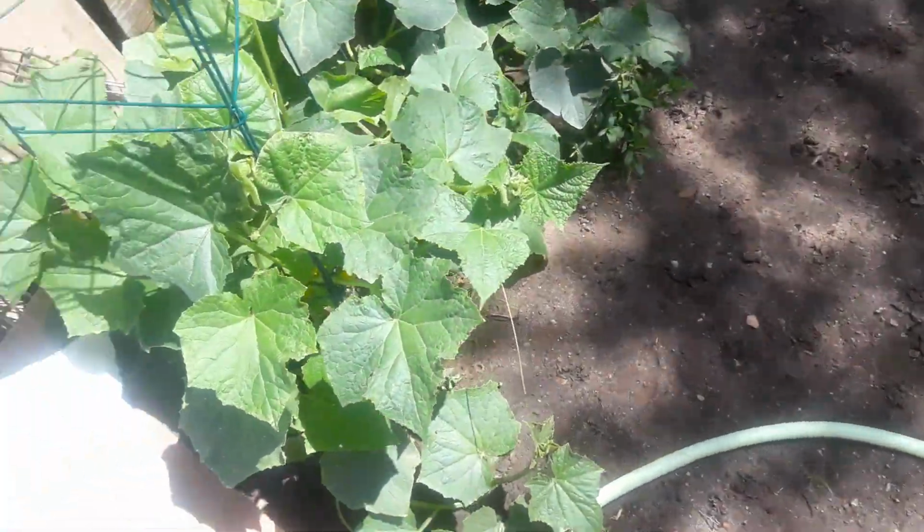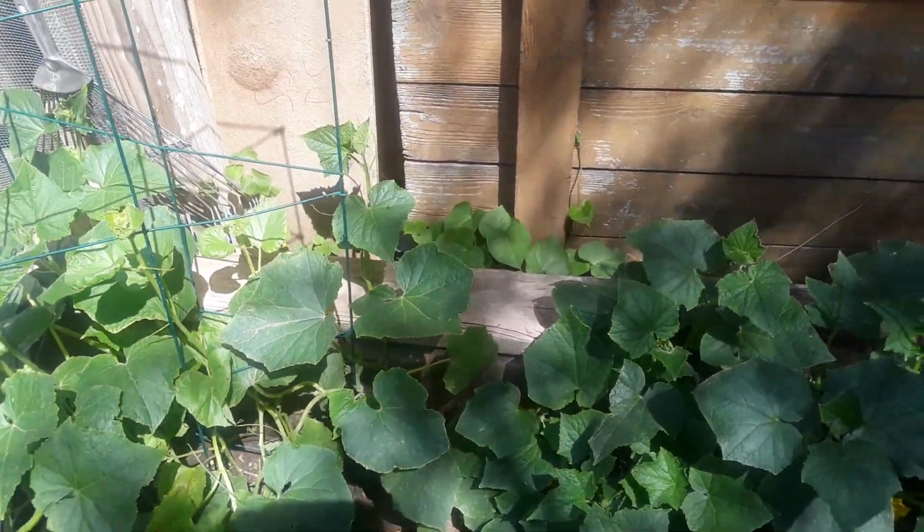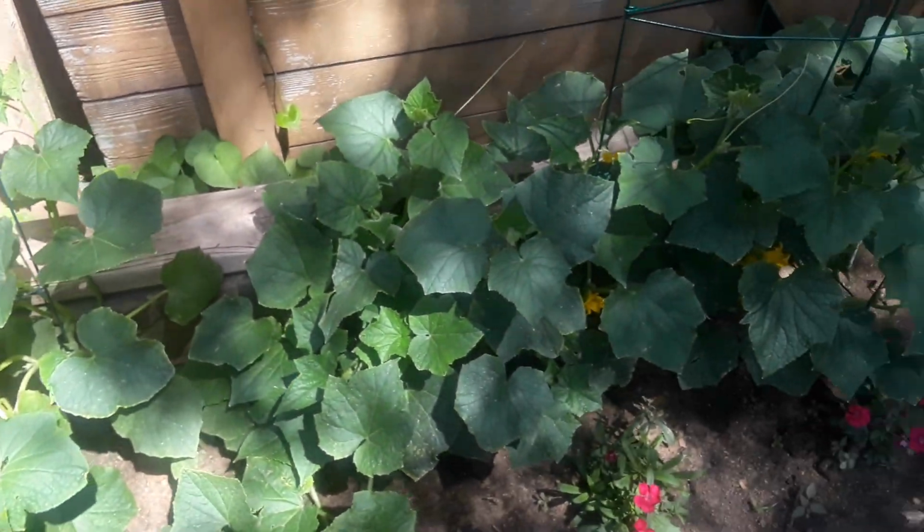All right, so later on this week, the kids and I are going to have to come and make some strings to put alongside of this so that we can get the cucumbers to start climbing up this because I want them to go up the whole cat house here. But these are all the cucumbers.